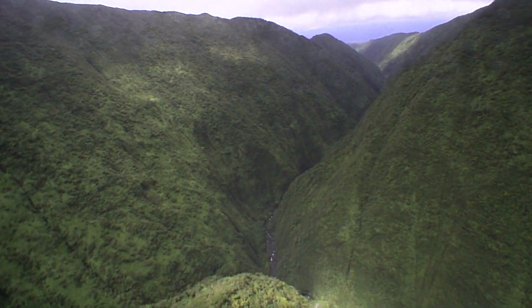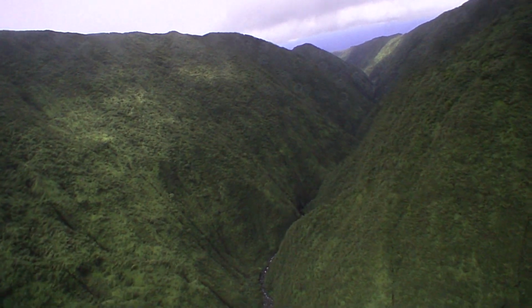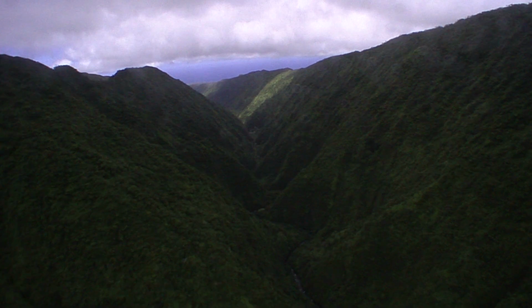Now, as we make our way up here, we're going to transition out of Honokahau Valley, and it really gives you an idea how thick that vegetation is on the sides of the walls. These are trees growing here, so it gives you also an insight how much moisture or rainfall falls in here to sustain that kind of plant life.